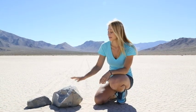One of the other unique things about Racetrack Playa, other than its mysterious moving rocks, is its remoteness. Less than 10% of all park visitors ever get a chance to make it to Racetrack Playa. And for me, it's one of the most unique and beautiful places I've ever seen.